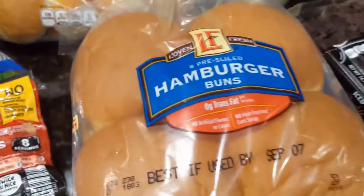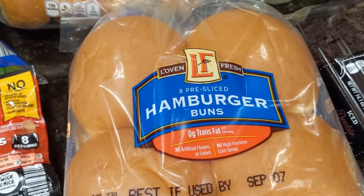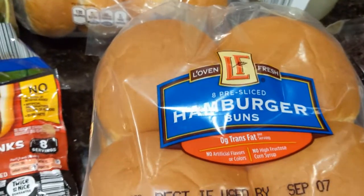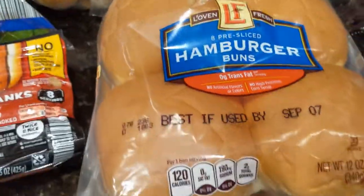And then we have here some Love and Fresh hamburger buns because I have some frozen burger patties in the freezer. So we're just going to take those out, throw them on the grill, and have them with these buns. So I have corn and hot dogs and hamburgers.